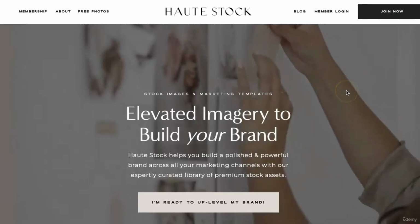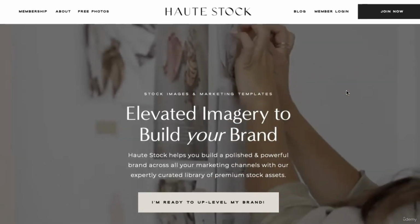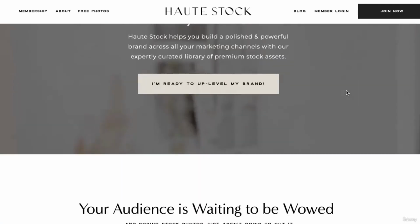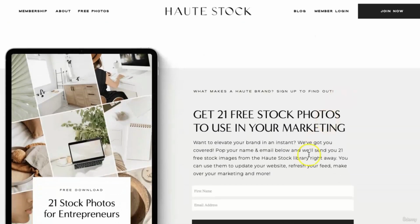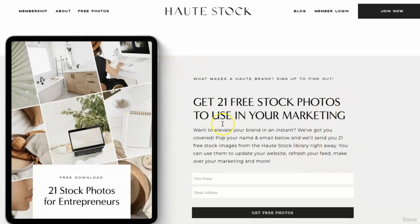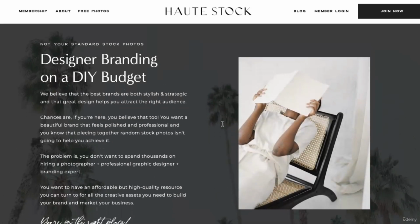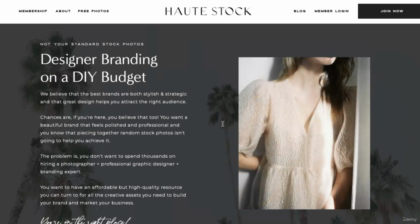Hootstock is another paid option. I thought I'd give two free, two paid, just to show you some variety. This one has a lot of video, which is cool if you need it. Again, I think they do a lovely job. I don't personally use these too often, but I do think that they have some really pretty stuff.